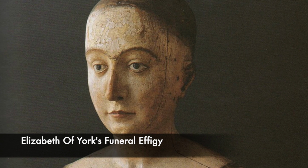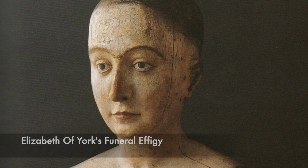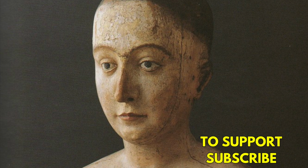Today, the first Tudor king and queen lie in the heart of the Lady Chapel, the large Tudor mausoleum that was built for the kings and queens of England. But on Elizabeth's coffin was a large, lifelike effigy of the queen, and for many this was the first time they'd seen their queen. But today this effigy does survive over 500 years later, and it offers us a glimpse as to what the first Tudor queen looked like.